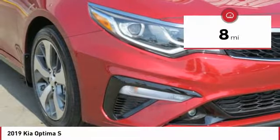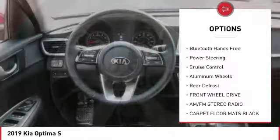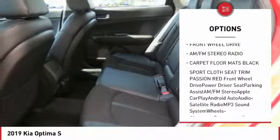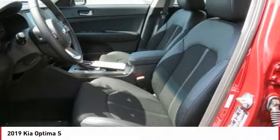This vehicle has less than 100 miles. Here are some of this vehicle's great options: anti-lock braking system, traction control, air conditioning, Bluetooth wireless data link for hands-free phone, power steering, cruise control, aluminum wheels, rear defrost, FWD, AM/FM stereo radio.